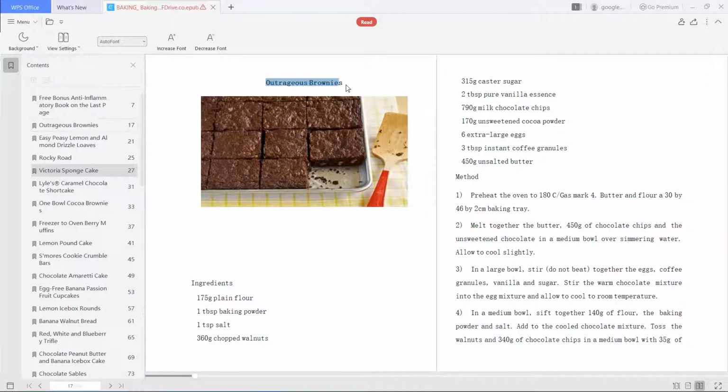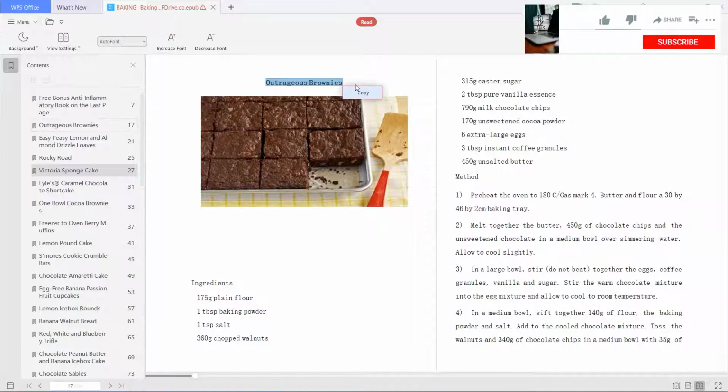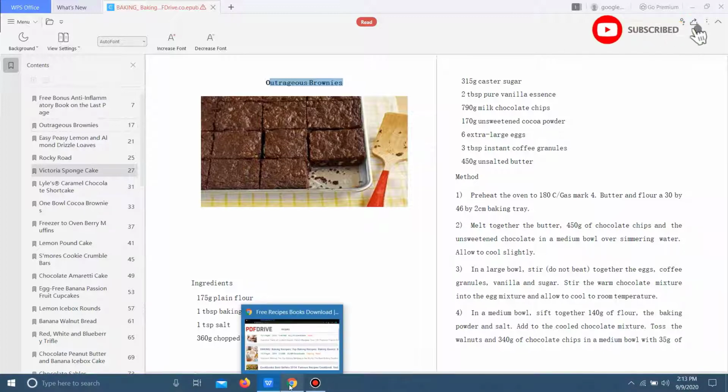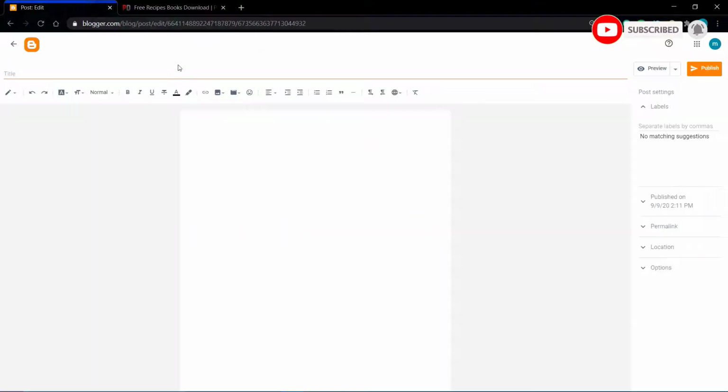We just need to copy this, and if you are a cook, if you know how to cook, you can even modify it with your own tricks and tips. I just show you for this purpose, to show you how to create it. If you have downloaded this book, just click on this copy button. Just click copy, and then post it here in your title section.